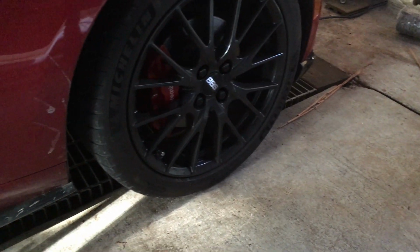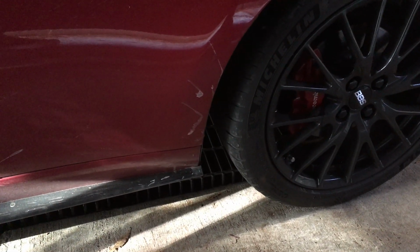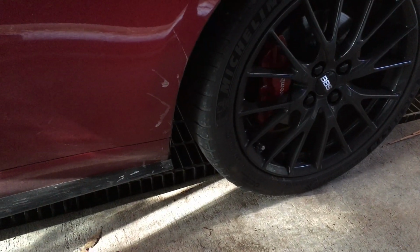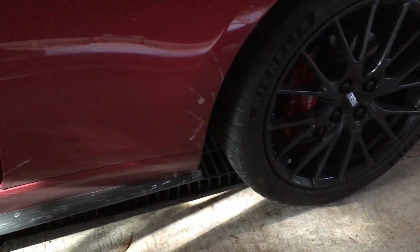Usually those parking blocks, when you park your car in a parking lot that has the parking block to stop where your wheels hit, those blocks are usually about 4 inches, maybe 5 inches. So this is tall enough that it clears those parking blocks. That's one of the things I wanted as well.